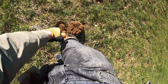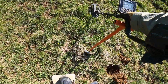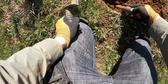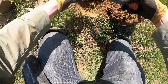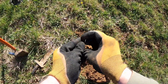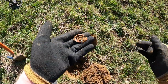I don't know what I'm on, but I'm on something. Stone. Stone, I think. Let's have a look. See what target number 1 is. Oh, target number 1 is right here, and that is not looking good. Okay, target number 1 is just an aluminium bottle cap. Moving on.